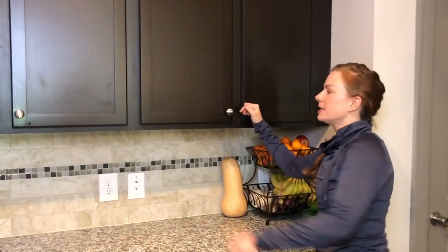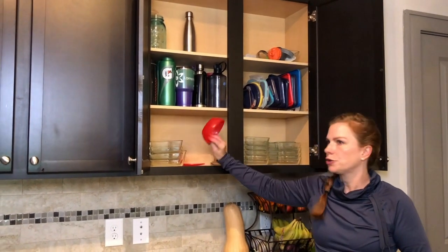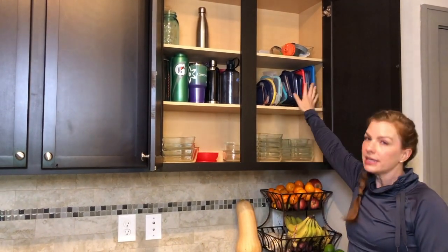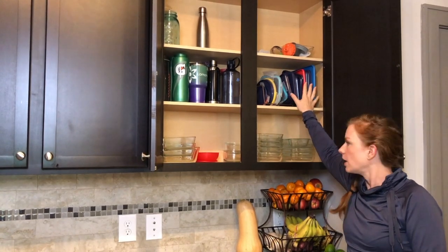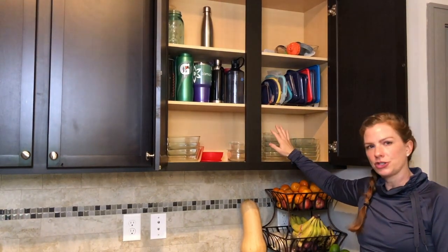This is probably the messiest cabinet. In this cabinet, we have all of our glassware. Other than maybe one or two plastic things, we don't really use plastic for food storage. The lids themselves are made out of plastic. I just don't recommend you microwave with those lids on, but the containers are glass. These are all made by a company called Pyrex. I like that they're all a similar shape.